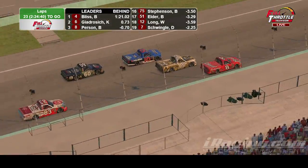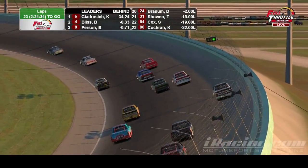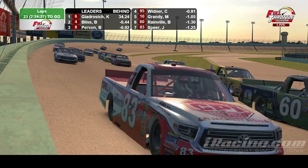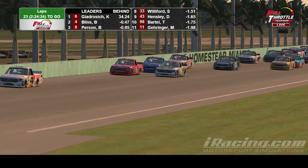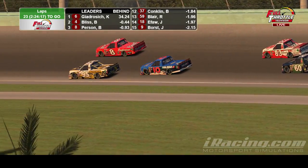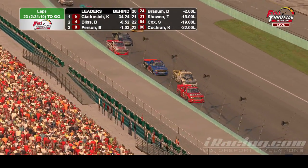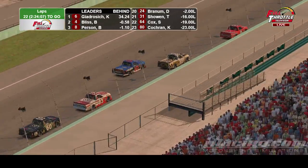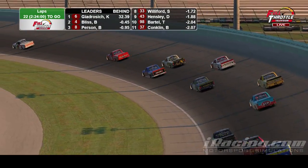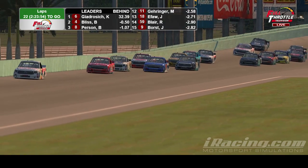10's falling like a rock now. He had to check up there. These guys are starting to get racy now, getting a little bit closer to each other. Widner in the 95, he's moved up to 4th place right now. The 10 are extremely close getting in the corner there. Whiter doing a good job. That's so close.